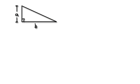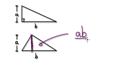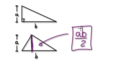But now suppose I were to move this vertex across slightly. Now which triangle is bigger, this one here or this one here? You might have been given a formula where the area of this triangle is given by A, where A in this case is the vertical height, times B over 2. But how did the first person come up with this formula for this triangle?